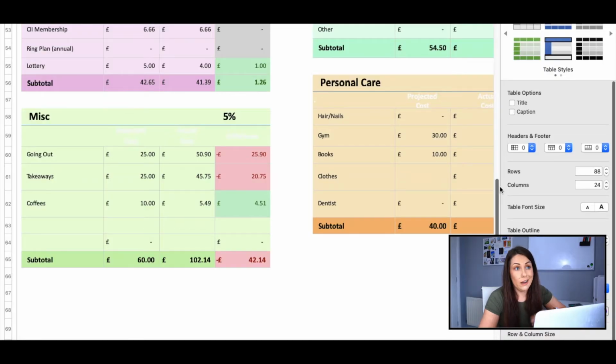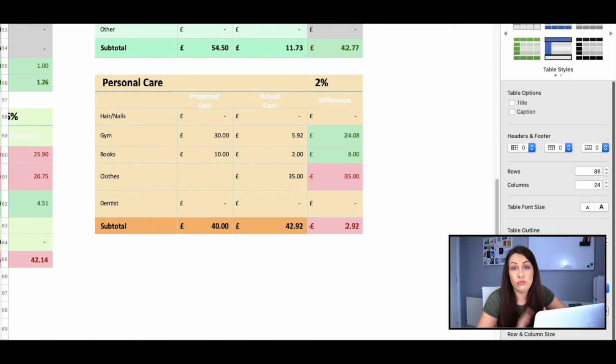And then miscellaneous, which is basically your going out, your takeaways, all of that malarkey. Yeah, we've overspent on that, so we won't go into too much detail, but we overspent a little bit on there, so that needs to be reviewed in May. And then personal care, so I've joined a new gym, not that I've been yet, but we've joined it.